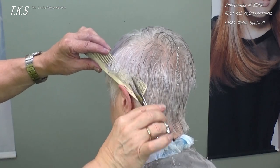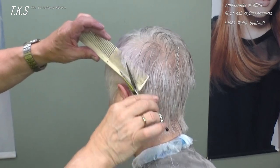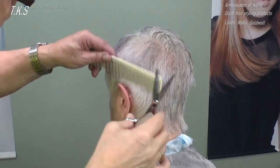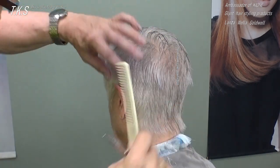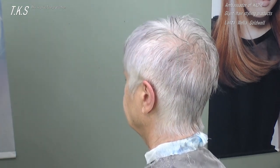Coming above the ear, then you see, take the ear down, go in, travel in the line of cutting, but then in the opposite line, so I pull the hair a little bit up to the center line and to the front to get a nice fall into the hairs. So you see how nice this falls.